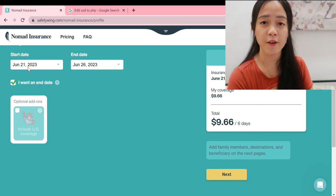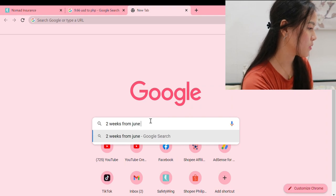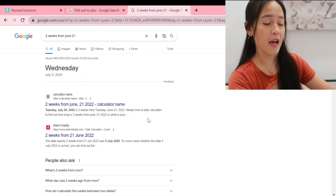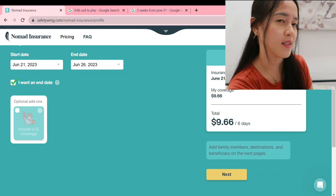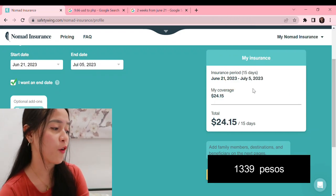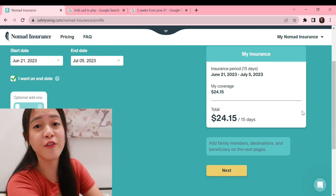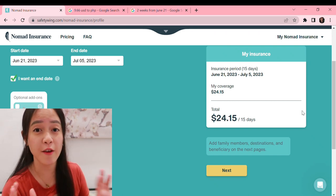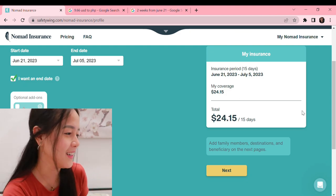Let's say you will be traveling for 2 weeks. 2 weeks from June 21 to July 5. So it will be 14 days, but in insurance, 15 days. Yeah, I'm correct, it's 15 days. It will be $24.15. It's very affordable. And for the Filipino people out there who want to travel, this insurance SafetyWing is accepted in the immigration. So you're safe, guys.